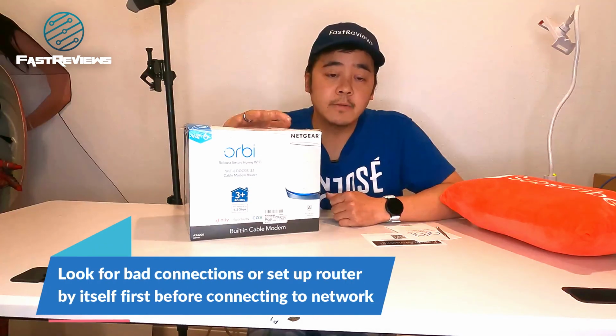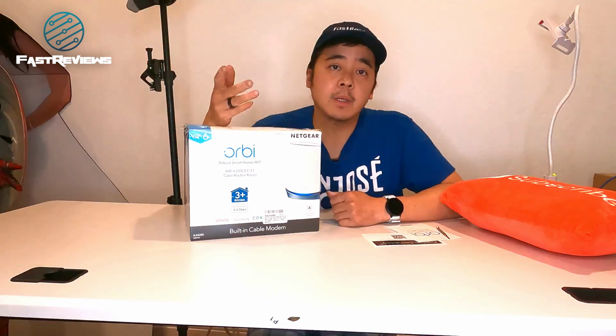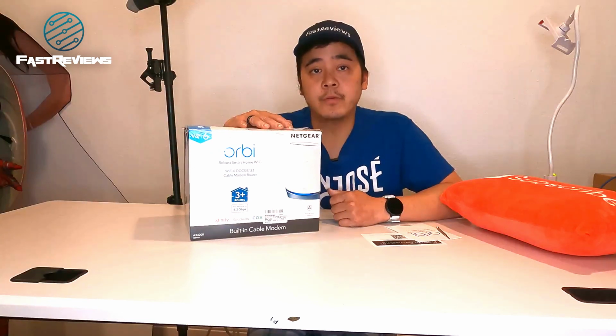The device is not smart enough to kill those packet signals. So in the switch itself, if you see a pattern blinking, blinking, blinking, blinking, looks kind of weird to you, make sure you disable it, or simply set the Wi-Fi router up without the networking cable first.